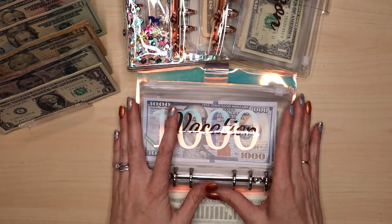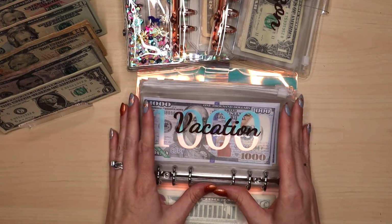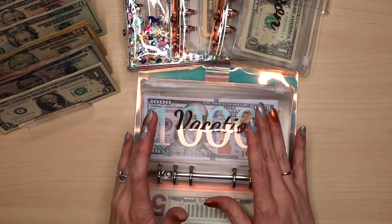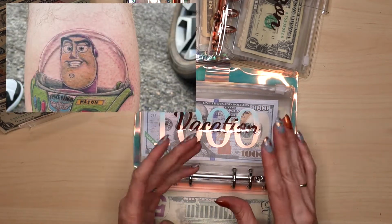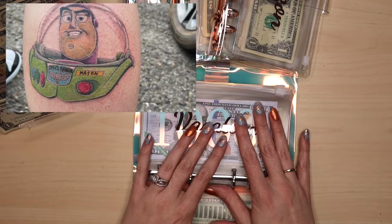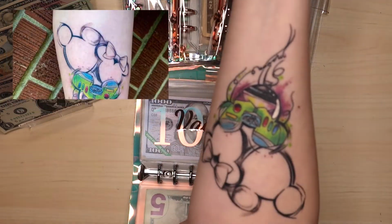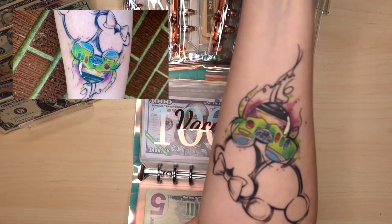We've been talking about getting tattoos for a long time. Since my son's been through a lot, we definitely wanted to get something for him. My husband got basically a picture portrait of Buzz Lightyear, which is my son's favorite character right now. And then I got this one. I might insert a picture to make it a little easier.